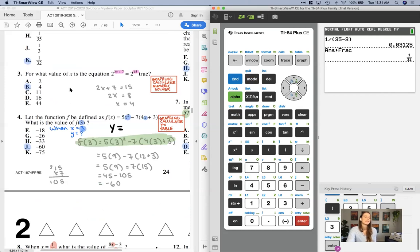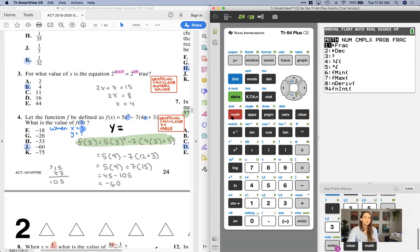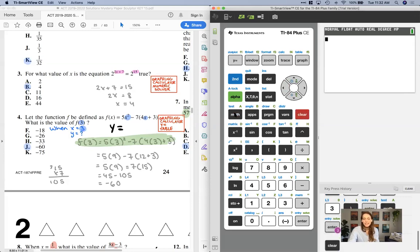Number 3 here, for what value of x is the equation 2 to the 2x plus 7 equals 2 to the 15th power true? So you should know that whenever you have exponents that are variables, you want the bases to be the same so that you can set those exponents equal to each other. In this case, we already have the same bases, so we don't have to do that work. We could also use equation solver for this, although I don't really like teaching students to do this. I do want you to know you have it in your back pocket.